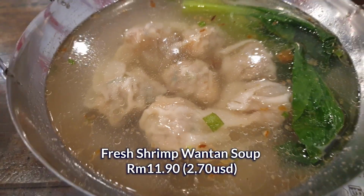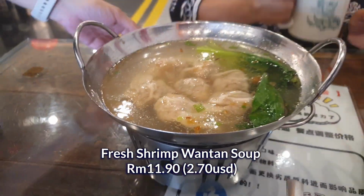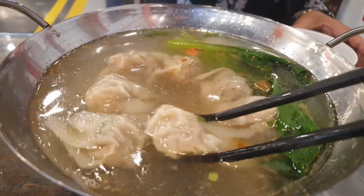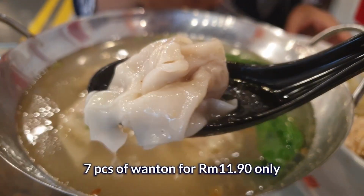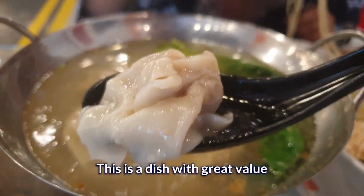This one is not wonton, this one is sui kau. Fresh shrimp wonton soup, 11 ringgit 90 cents. 7 pieces of wonton for 11 ringgit 90 cents only. This is a dish with great value.